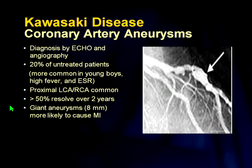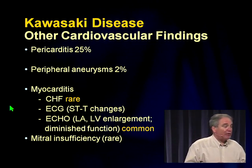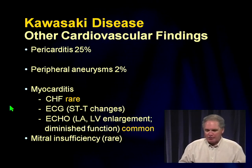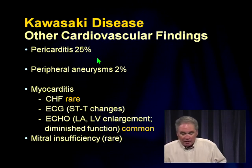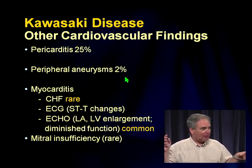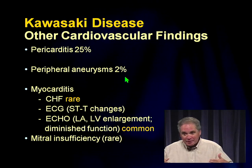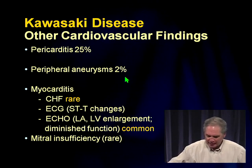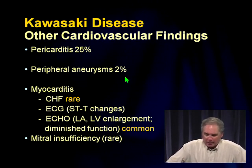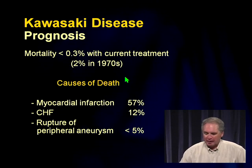And we've come a long way preventing myocardial infarctions in children with Kawasaki's. I'll show you that in a moment. But there are other cardiovascular complications of Kawasaki's disease. Many of them have a little bit of pericarditis. They can have aneurysms of other vessels. So it's not just the heart, guys. It could be renal vessels, aneurysms of axillary arteries, intercostal arteries. So I'll always examine a kid thoroughly and follow up and make sure there are no aneurysms of peripheral vessels that I can detect. Heart failure is rare, but LV dysfunction and dilatation is quite common. Occasionally, we will see mitral insufficiency as a complication of Kawasaki's disease.